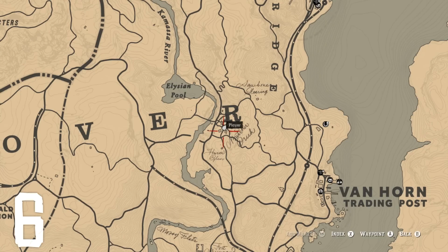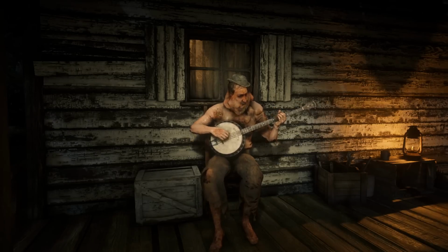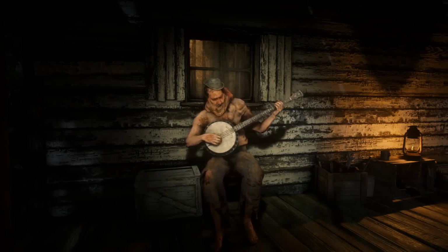Secret number 6 is hardly a secret, but it's a cool detail nonetheless. In Butcher Creek at night we can find a deformed man playing a banjo. We love him.